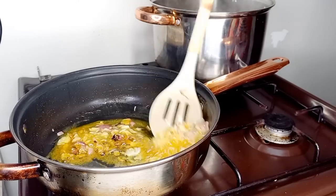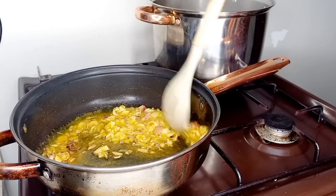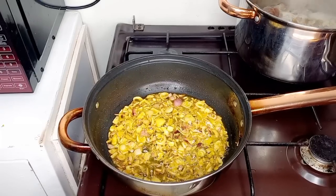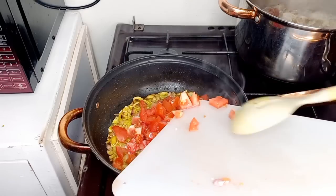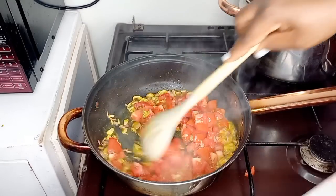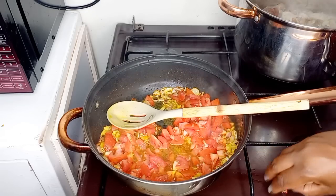So I'll infuse this in oil as I always prepare my meat, so that the spices can be absorbed into the onions and also into the oil. And then I will add in raw chopped tomatoes. I prefer raw chopped tomatoes when it comes to matumbo because we need the acidity, and to get the acidity we don't want to be steaming and losing that.